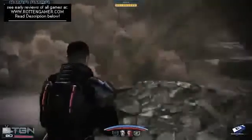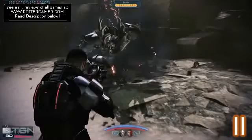So remember how we were talking about more dynamic Shepard? Yeah, well this right here speaks for itself. Here we see another new enemy called Brute. No idea where they came from, but somewhere from the sky, so it is likely these enemies have been deployed by the Reaper. They look pretty brutish.